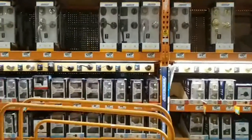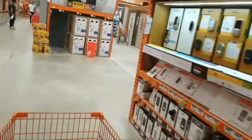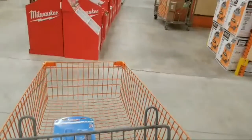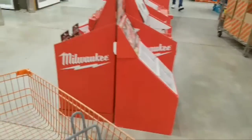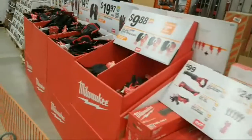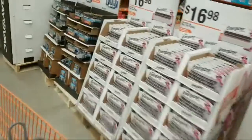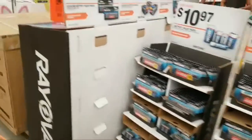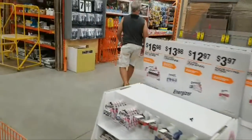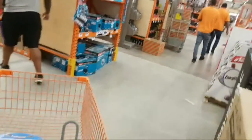I was looking for... they're doing some major resets here. I met up with our TTI rep here, the one that does Milwaukee and Ryobi and all that stuff. They're in the middle of doing a small amount of resets. He didn't have any information yet on any of the Black Friday stuff. That's what I'm looking for, what kind of Black Friday deals we're going to get some advance notice on. Home Depot is supposed to let us know, instead of everybody showing up on Black Friday, because they're not doing that crowded Black Friday store thing anymore this year.